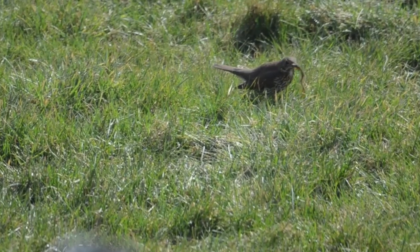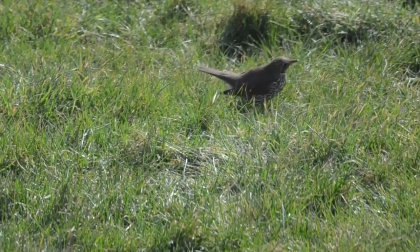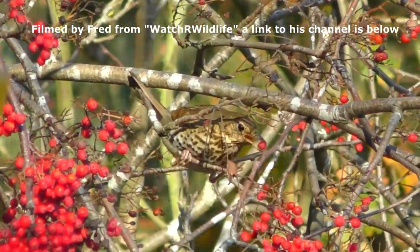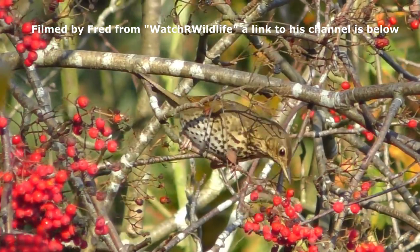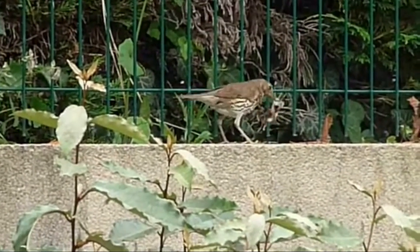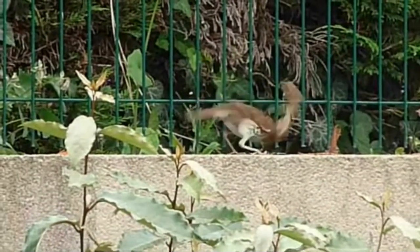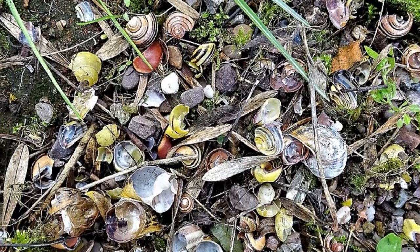Song thrushes are omnivores, eating worms, insects and other invertebrates throughout the spring and summer, but turning to berries and fruits in the winter when these are in short supply. They are very good at extracting snails from their shells by repeatedly bashing them on a hard surface, often leaving a pile of empty shells in their wake.